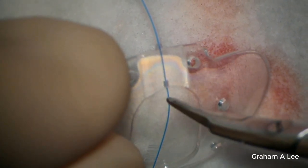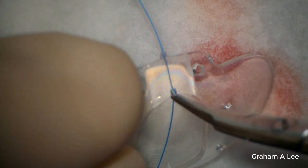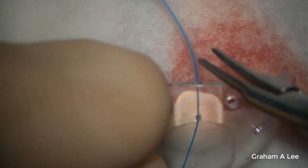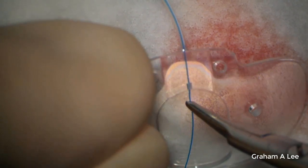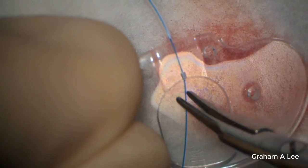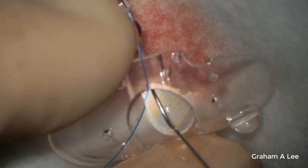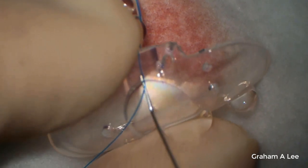And often you get to a certain point where you can't advance the 6-0 Prolene any further. I suspect it's due to friction between the amount of suture in the tube and the tube wall. You can give it a little pull and try to go a bit further, but yeah, you don't want to kink it, otherwise it just won't advance any further. So then I like to prime it with a bit of BSS on a 30 gauge Rycroft cannula.